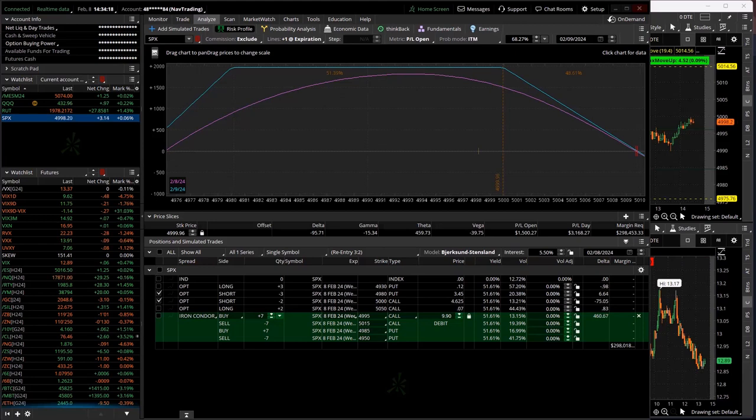Trade Scout. Fish. Hey, Fish, thanks for that update on portfolio margin through Schwab, too. That's interesting info. I had not heard that.